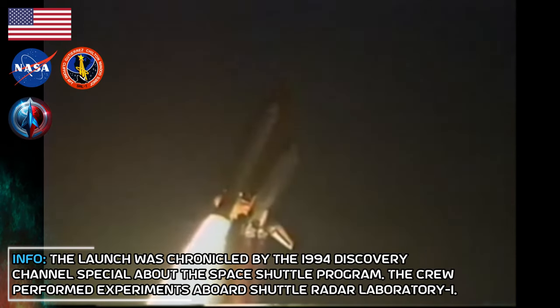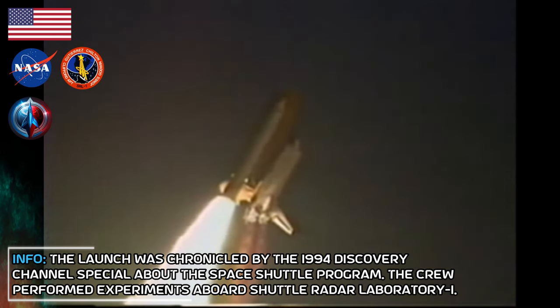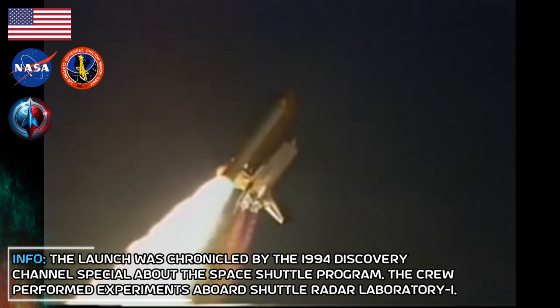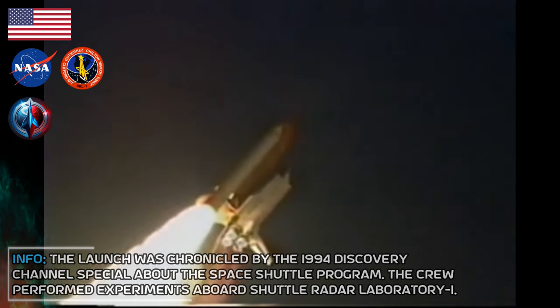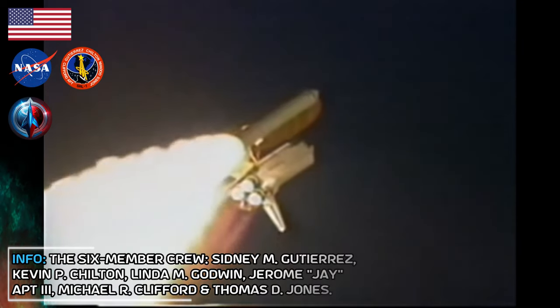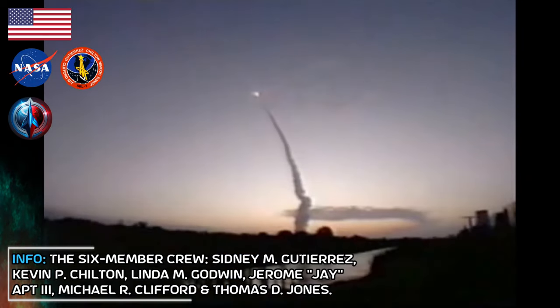Endeavour already traveling about 300 miles an hour on a course that will have it go northeast above the Atlantic Ocean, parallel to the eastern seaboard of the United States. Endeavour's three main engines now back at two-thirds throttle to prepare the spacecraft to pass through the area of maximum air pressure and go supersonic.